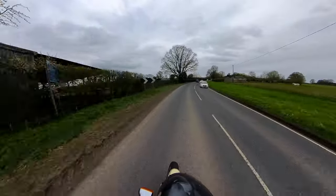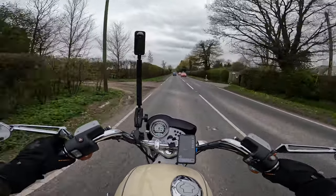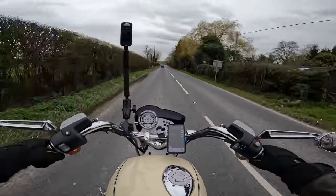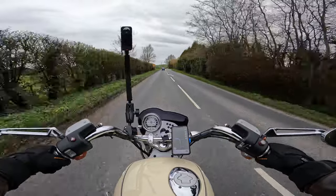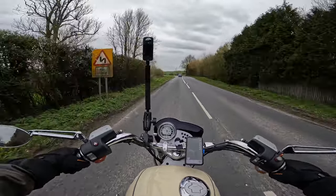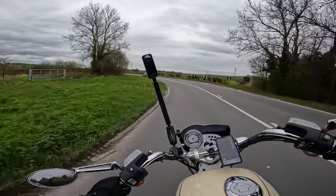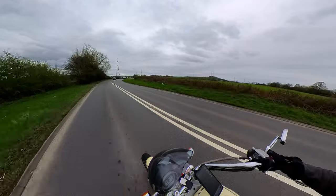Bit of petrol in the tank. I'm just gonna go down here and see if Chopper's Cafe, if any people are there. But I don't think it's open today, it's Sunday. But again, been past it many, many times, never ever stopped. That has to change. Oh, there we go, it's right ahead. Yeah, I think they're closed.